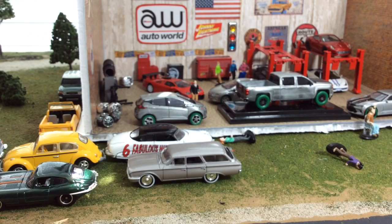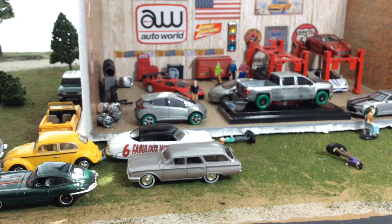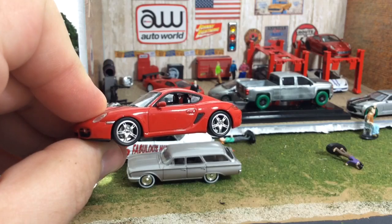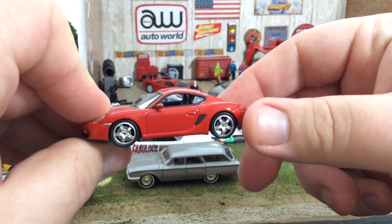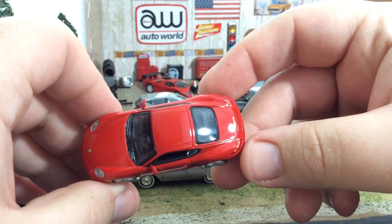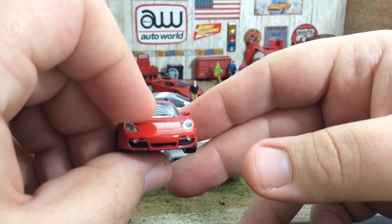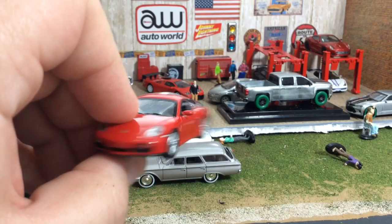And then the last two are Minichamps 64. I think these are made in Germany. And I've never seen these before, but let me show you these two cars, starting with this Porsche Cayman. Absolutely amazing little cars. Just so sick looking. Incredible detail. It's among the best detail I've seen in the 1 to 64 scale.